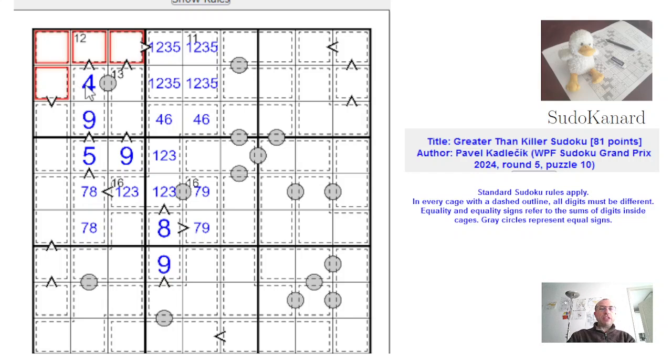Now this 12 cage does not use the 4, and the only option remaining is 1, 2, 3, and 6. So the 3 remaining digits here are 5, 7, and 8. Those two must sum to 13, so 7 is excluded, and 7 goes there. 7 plus this is less than 12, so this must be a digit from 1, 2, 3, 4.